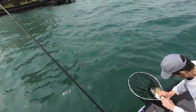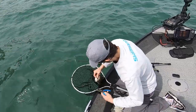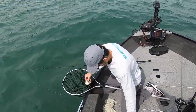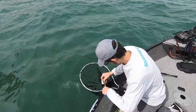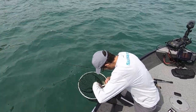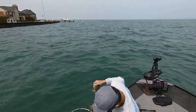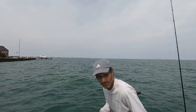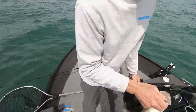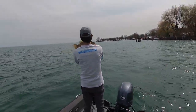All right, I'm switching to the white. This perch thing isn't doing it. Oh, pause us here for a sec. That's the only thing I don't like about jerkbaits, getting 20 hooks in them. Northern Mike with the Megabass jerkbait smallie. Lake St. Clair, looking good. I'll take those all day.